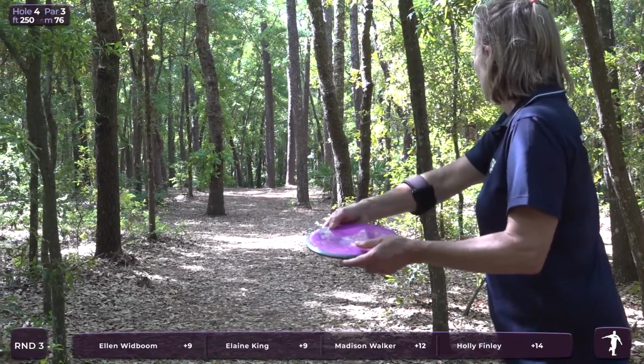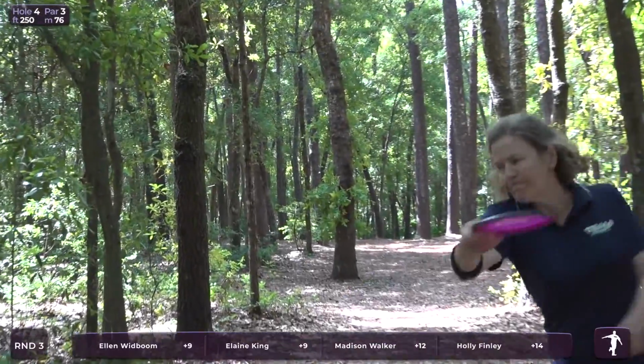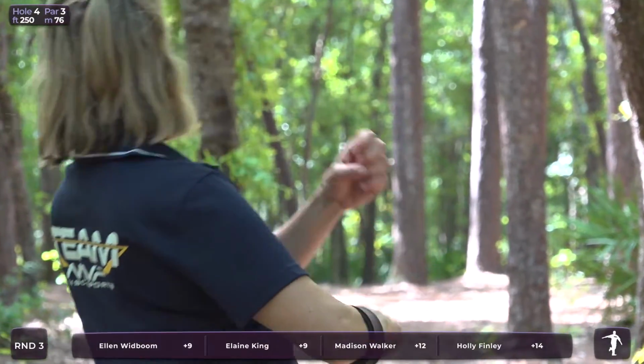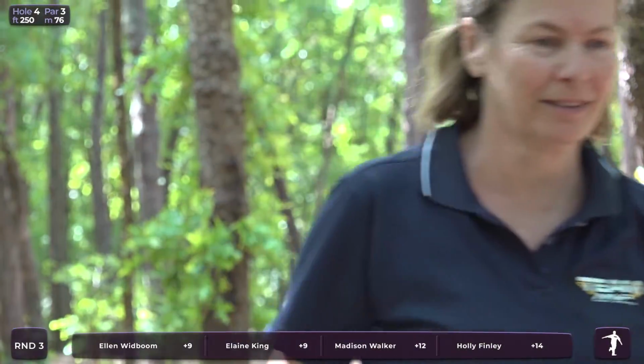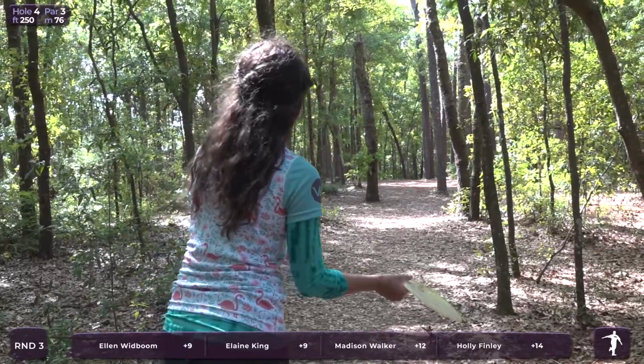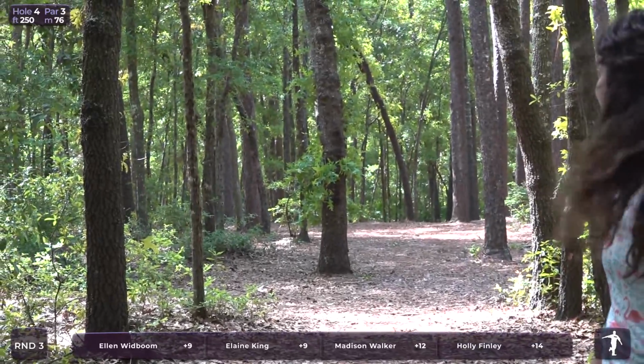So Elaine keeps the box. They give you this wooded hole right after the other wooded hole, and it is, I'd say, equally as difficult as the one before. Ooh, sometimes you just got to put some body English into it. Elaine was proud of it. She gave the camera a glance. Like, did you see that, sir?